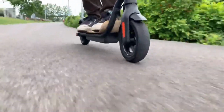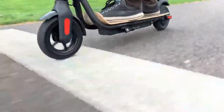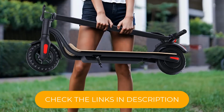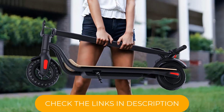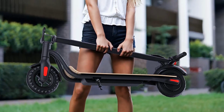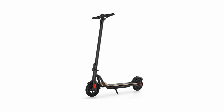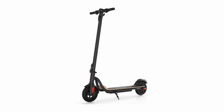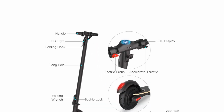And it doesn't skimp on speed or fun either. The 250-watt brushless motor can deliver a top speed of 15.5 miles per hour, and you'll get a riding range of 12 to 17 miles on a single charge thanks to the 7.5 amp-hour lithium-ion battery. Additionally, you'll have no problem tackling all kinds of roads thanks to the climbing ability of this scooter. It can handle hills without problem.